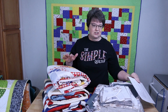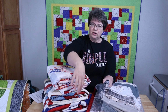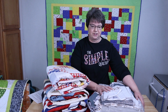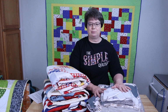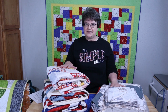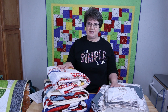Now, this looks like a great big stack of stuff. It's a big stack, but these 4 quilts only need to have the bindings and labels put on. And then this is a ragtime quilt that's halfway done, and I really would like to finish it for my other sister. But this is a big, big, big ragtime quilt, so that will take a little while. So I am hoping to get all these done by my March UFO update.